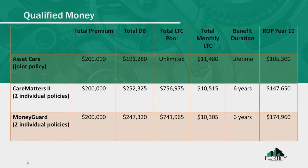Okay. Great. So again, here's what I wanted to show you as well. A little comparison here. That top line is our asset care that we just showed. So the 200 rollover, you've got your death benefit, you've got that unlimited pool with a total opportunity of getting $11,480 a month tax-free for life.